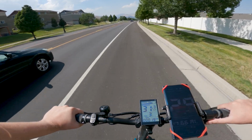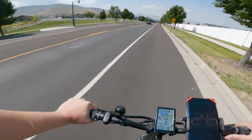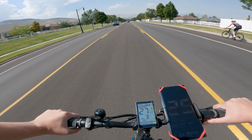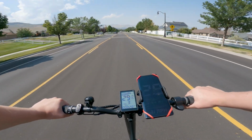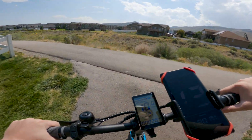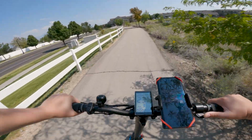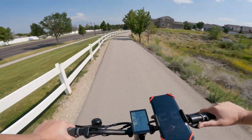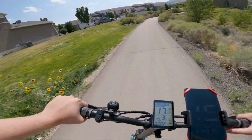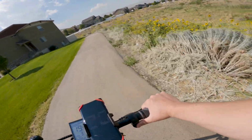So when I did the range test before, I found a nice little trail that I want to hit again. Let me see if I can find it. I think I need to cross over here. Yeah, I do. I'm always on the hunt for new trails, especially around here where the developments are all pretty new, so there's not really a lot of established trails already, but you can tell they're putting them in, and you can see some sections of them being constructed right now. So, oh, that's a snake. That was a snake.